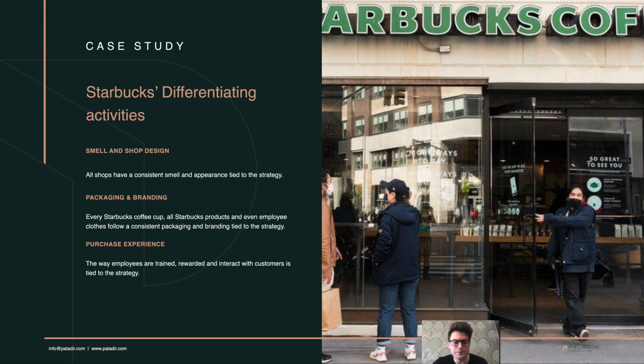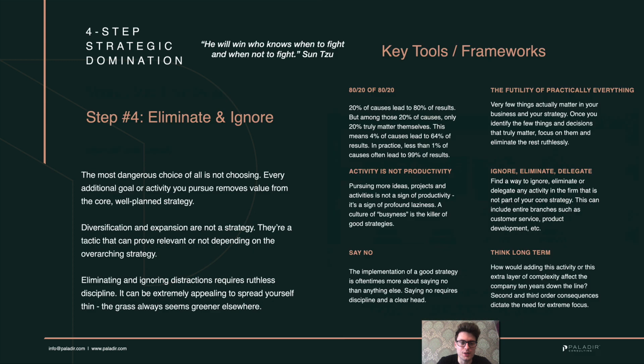You have the packaging and branding. Every Starbucks coffee cup, all Starbucks products, and even employee clothes follow consistent packaging and branding tied to the strategy. So again, when Starbucks makes coffee cups or whatever products they have, or they give clothes to their employees, there's a consistency coming from the strategy. And then, of course, you have the purchase experience. The way employees are trained, rewarded, and interact with customers is all tied to the strategy. Nothing is done at random. There's a clear path to almost every decision that they made in their company.